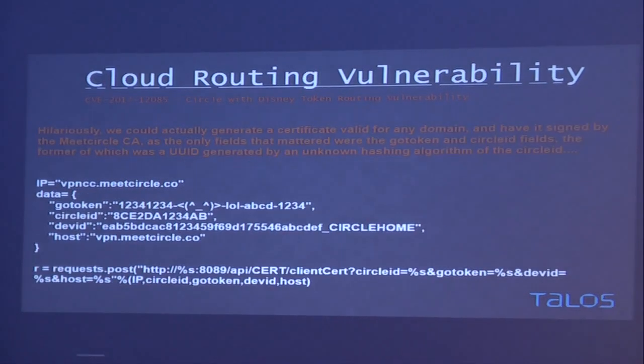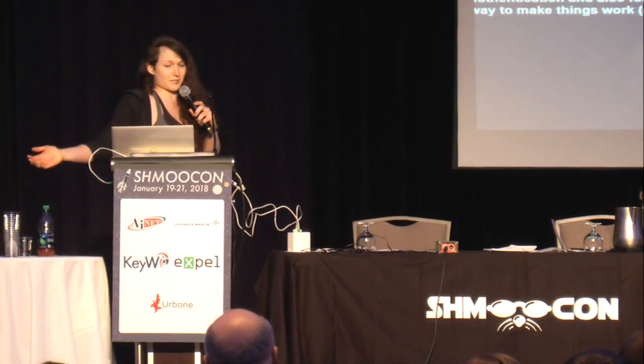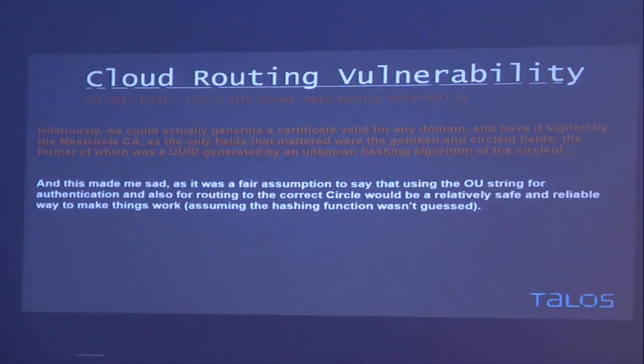So I guess I just talked about that. That makes sense. We've got a certificate. We can use it for authentication. One might say it would be a fair assumption that the device is just using that certificate. It's got your information in it, so naturally the server's going to parse it and be like, oh, I need to send them to this Circle right here. That is a logical assumption to make, right? I gave them too much credit.